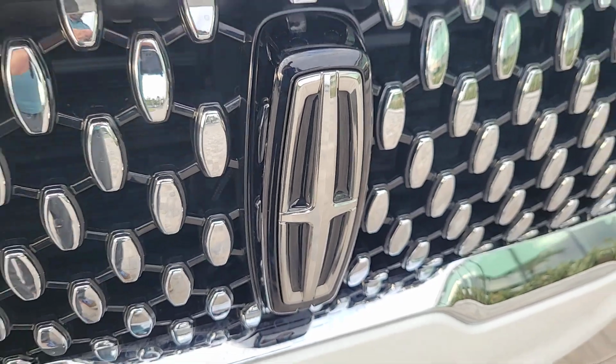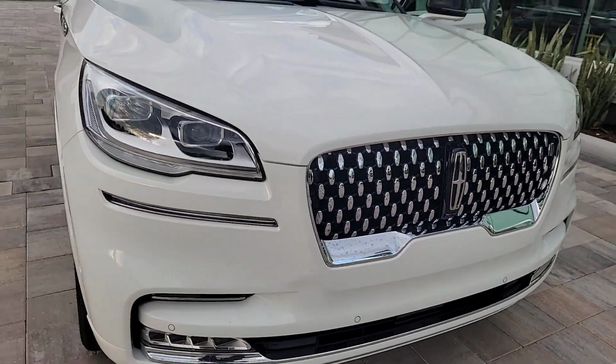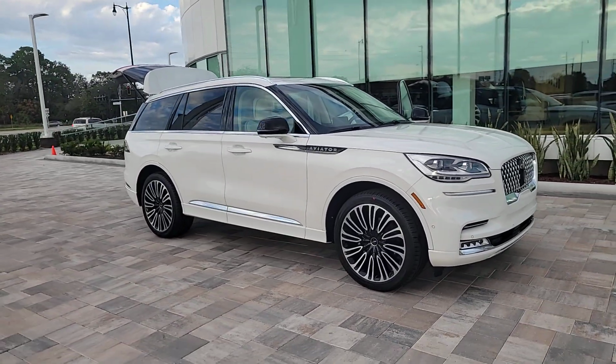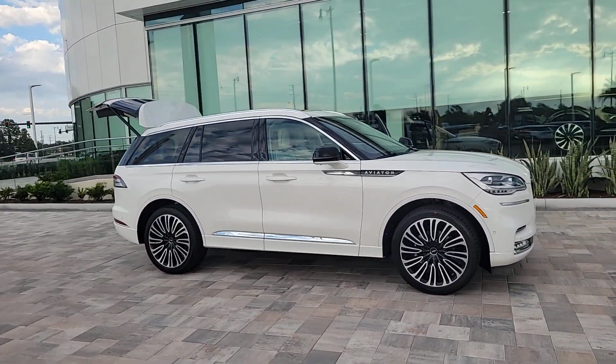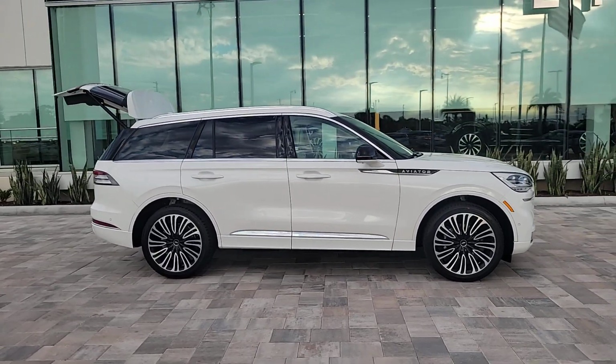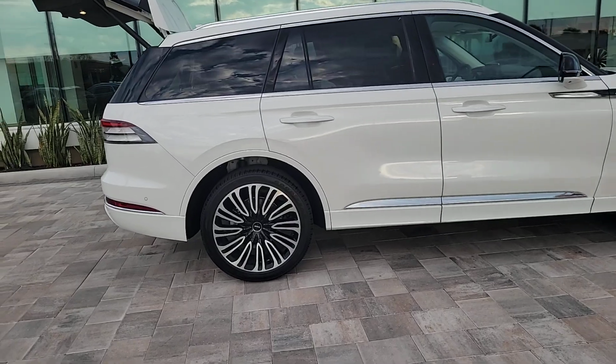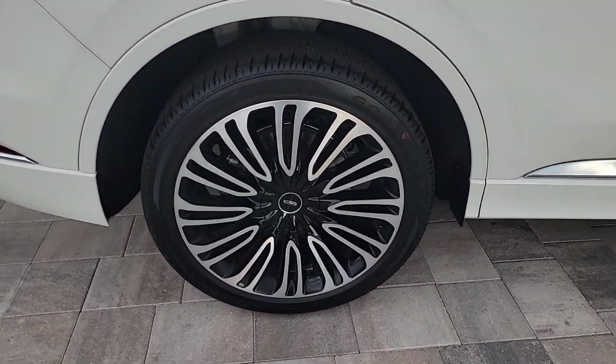Hop into the 2023 Lincoln Aviator. Here's a sleek and sophisticated Lincoln Aviator, the luxury midsize SUV that's configured for comfort and convenience. High on tech, low on stress, this thoughtfully stylish and versatile vehicle is poised to elevate your daily drive.